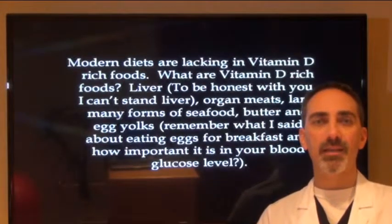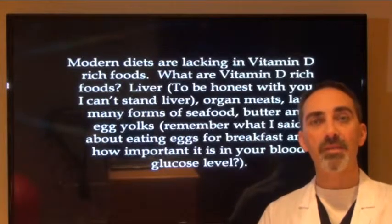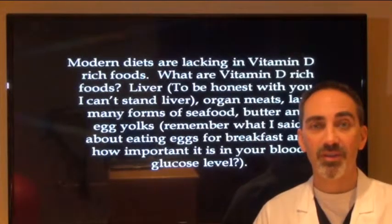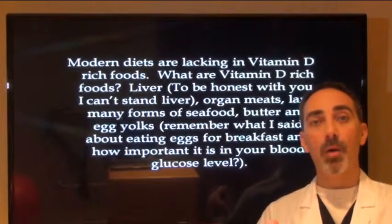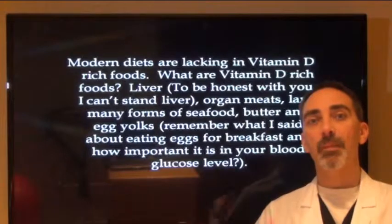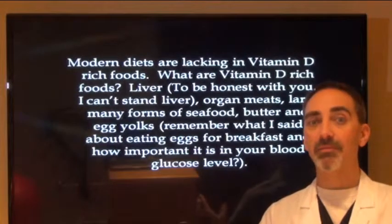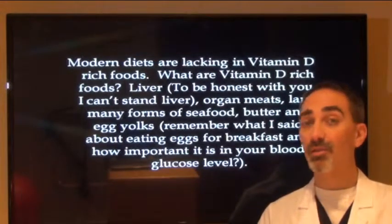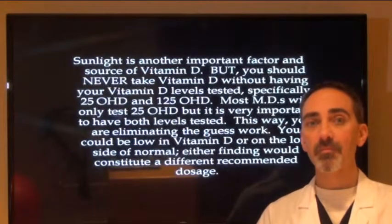Modern diets are lacking in vitamin D rich foods, plain and simple. So what are vitamin D rich foods? Well, liver. Now to be honest with you, I can't stand liver, but it's important. Other organ meats, lard, many forms of seafood, butter, and eggs, egg yolks especially. Remember what I said about eating eggs for breakfast and how important it is for your blood glucose levels? Also, it's got good vitamin D.